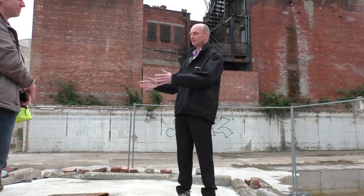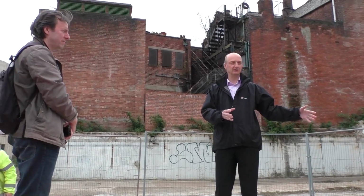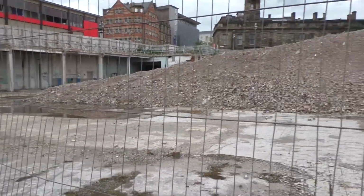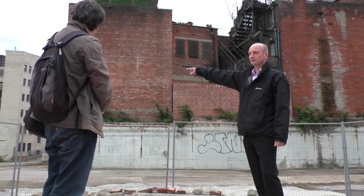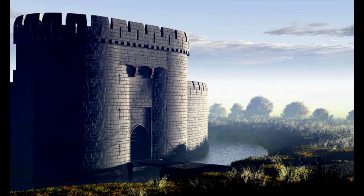Where we stand now would be just as we were about to go into the castle, and we probably stood just in front of the moat in this part here, so the moat would have gone right round there and right round that side down to where it joins with the dock. So we'd have been faced here with the walls of the castle. Yeah, we'd be banging on the walls now saying, please put the drawbridge down.